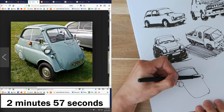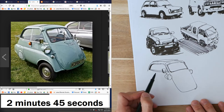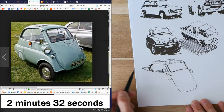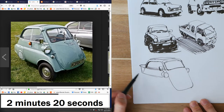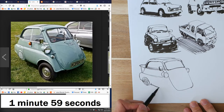Guys, this car is pretty difficult, actually. At least for me, I am dying right now. Oh no. I hope Scott Robertson doesn't show up again. This drawing is too shameful. I bring dishonor on my family. This car is so weird. It kind of looks like a vacuum cleaner. Or like a one-wheeled Roomba.